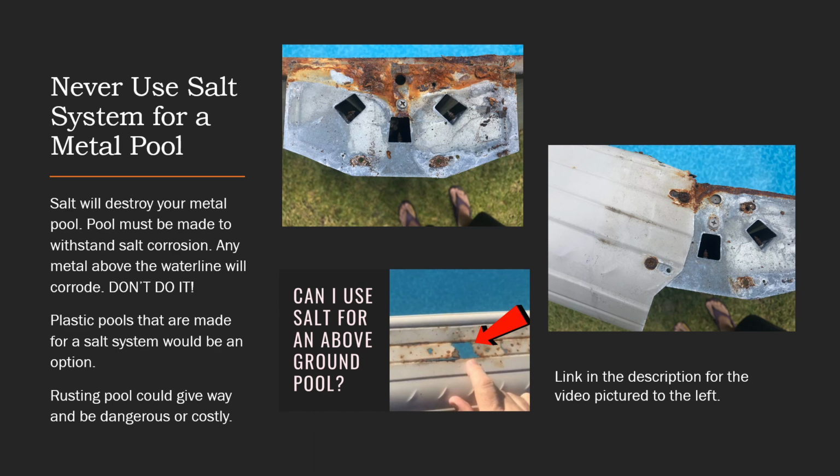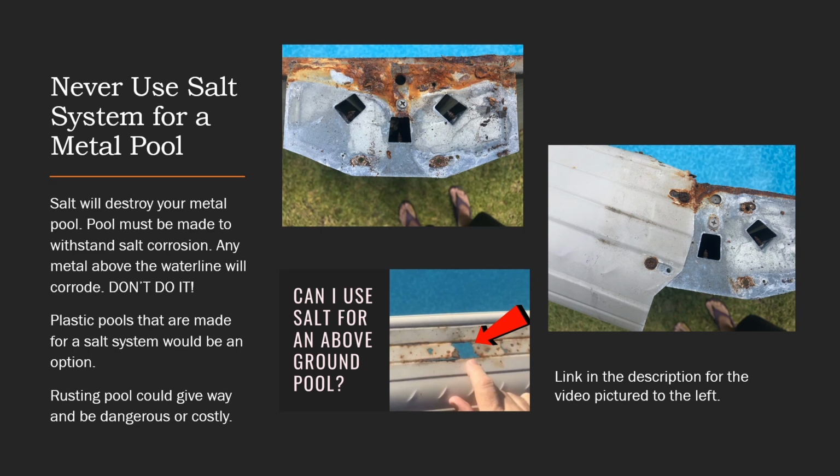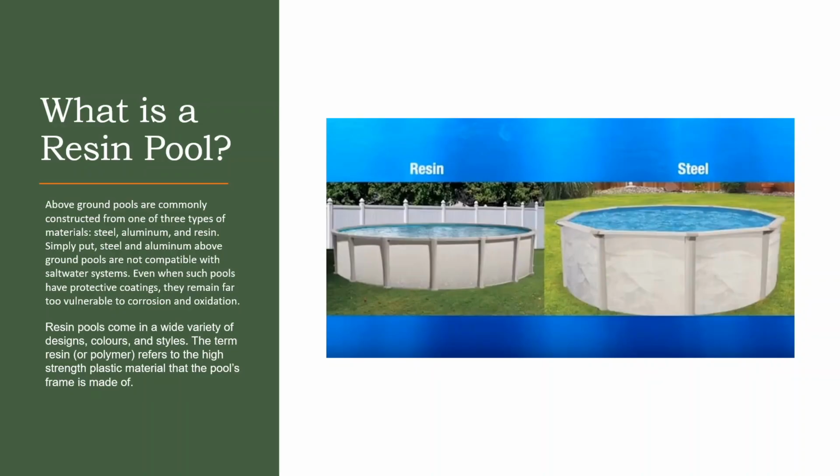So you think about that. If your kids were in the pool and all of a sudden the pool just gave way and all of this water just rushed out, that would be a big problem. So you want to make sure that your pool is designed for a saltwater system. Unfortunately, not all pool stores will tell you exactly what you need to know. They're going to sell you a saltwater system and tell you, oh, it'll be fine, and you'll set it up and it'll be fine for a while, but then eventually, I promise you, you're going to have problems.